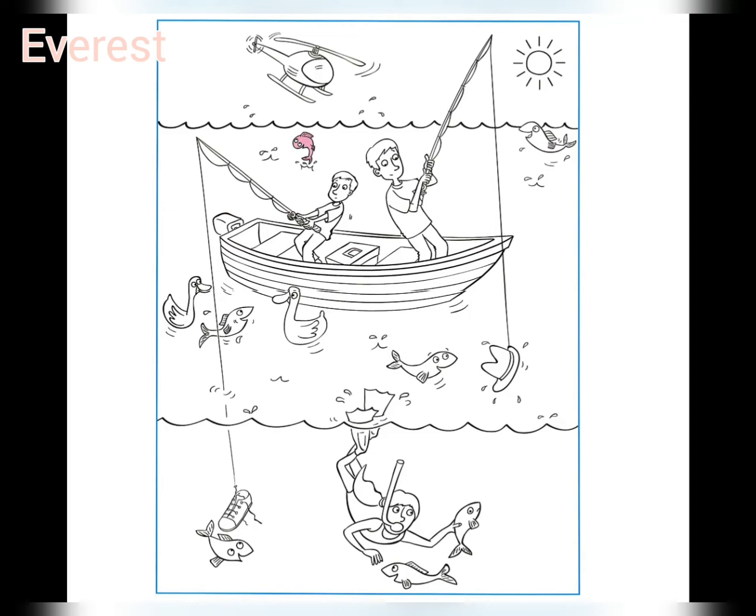3. Can I colour the fish under the shoe now? Under the shoe? Oh, yes. OK. Shall I colour it yellow? Yes. Yellow's a nice colour. Thanks. 4. That girl's nice. And she's got a fish in her hand. Can I colour that one? No. Can you colour the fish in front of the girl? In front of the girl? Oh, yes. OK. Can I colour it green? Yes, green's a great colour.